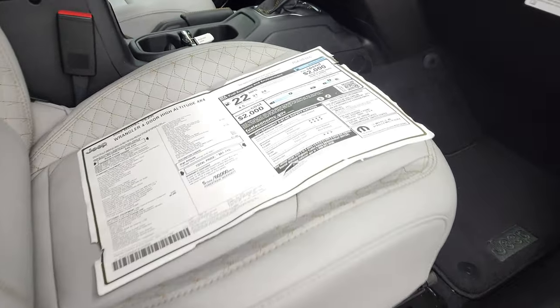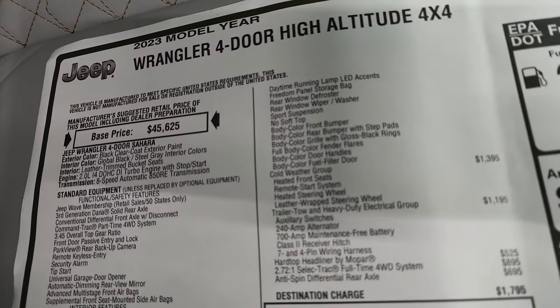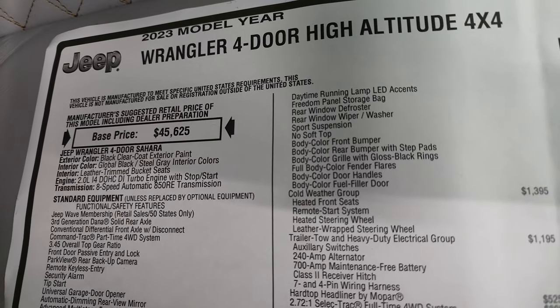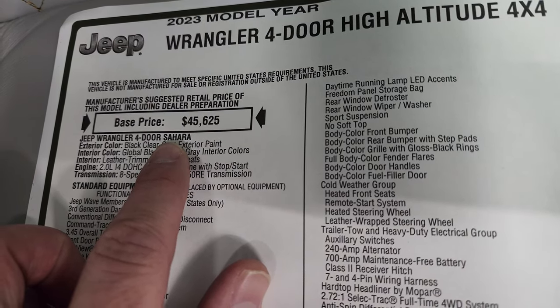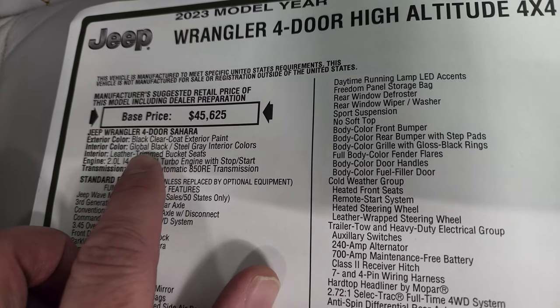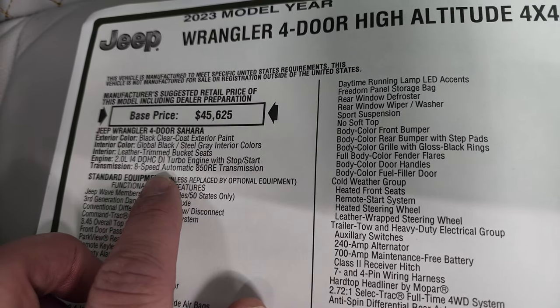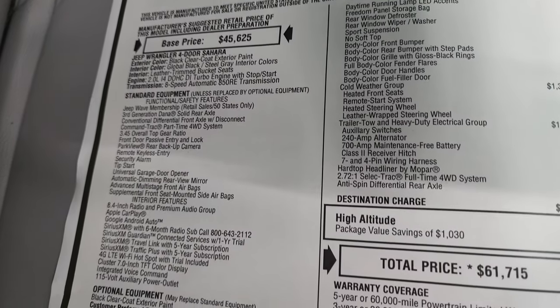So pretty nice. We'll take a look at the original window sticker. Feel free to pause this. I'm not going to go through everything, just some of the main stuff, but feel free to pause it if you want to check all the options and everything. This is a 2023 4-door High Altitude. First and foremost, this is a Sahara package. Black clear coat is the color, global black, steel gray interior, leather trim bucket seats, the 2-liter turbo, 8-speed auto. Everything is standard equipment on the left there.